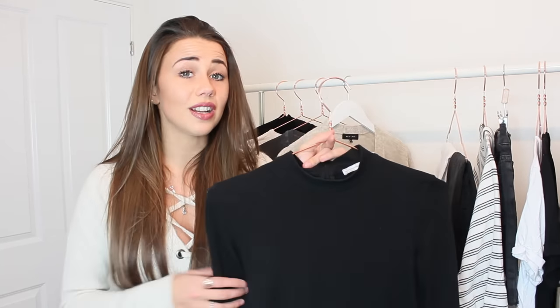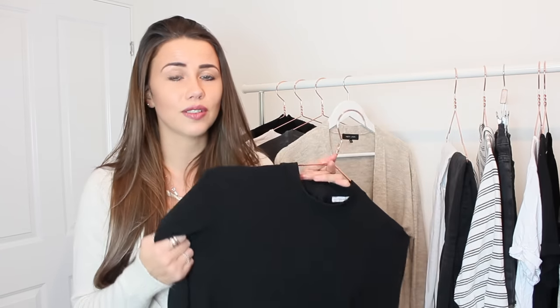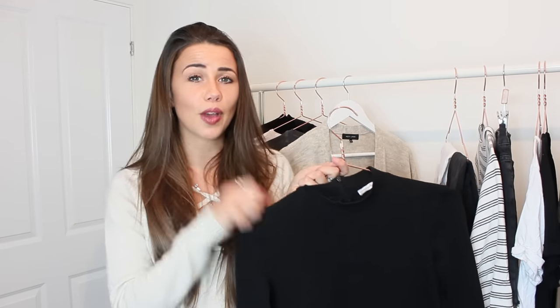And I've even worn this on nights out because I find that it's just so easy to style because it's plain black and it's just really flattering to my shape, and it means that I don't have to have 101 black dresses in my wardrobe that I'm probably never going to wear.